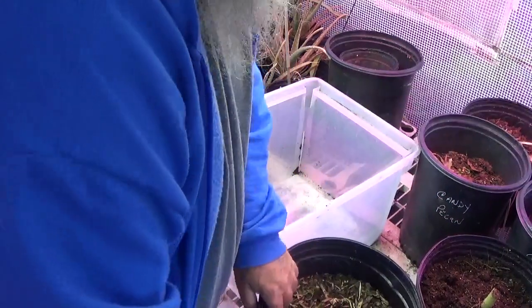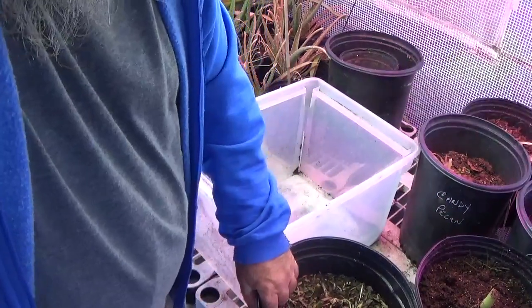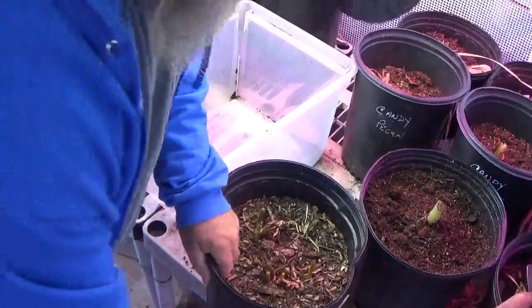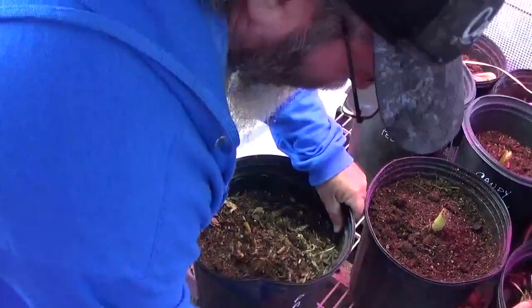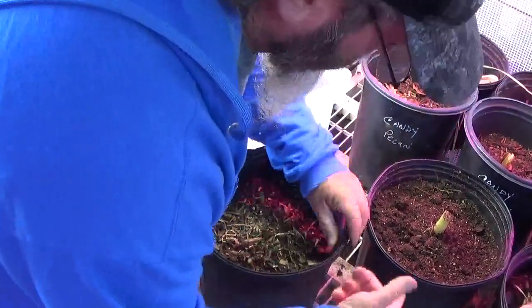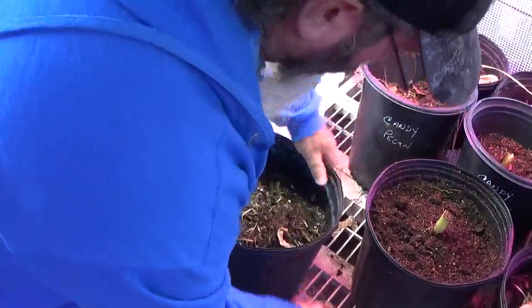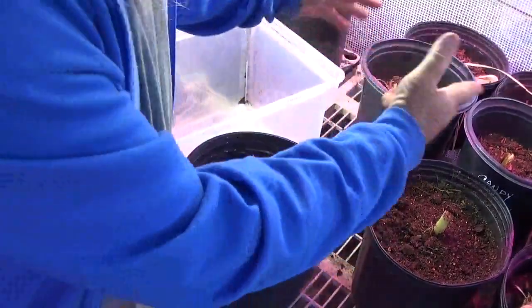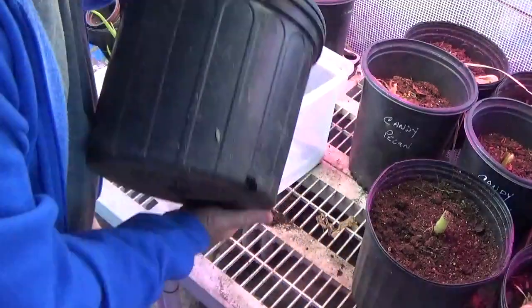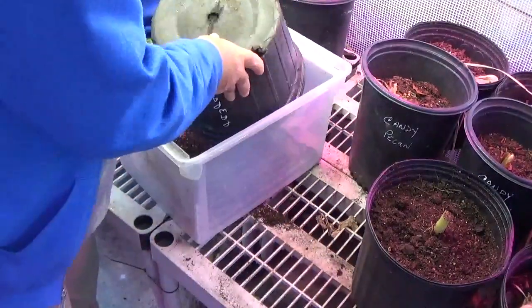Let's see about the ginger, okay? This will tell me if I need to put it in the ground. If this does good, then it'll do good in there, and maybe the other ones might have more root to it. I don't know. We'll see. That's what we're doing today.